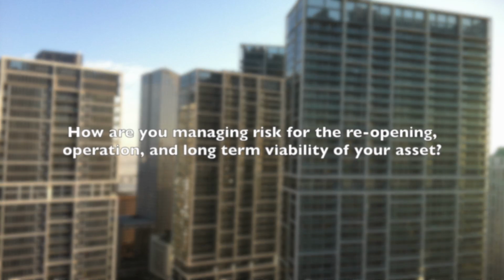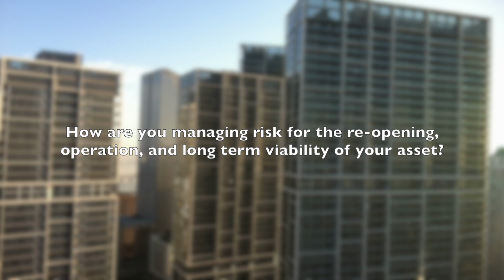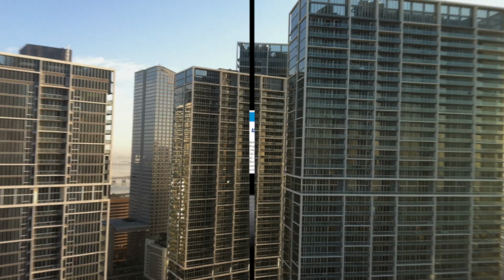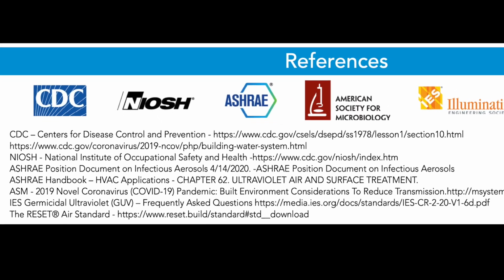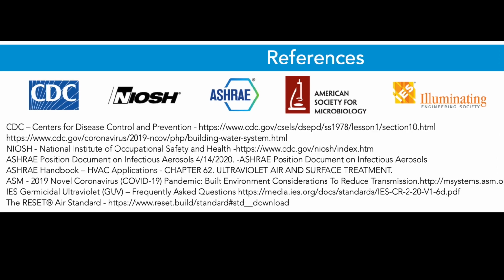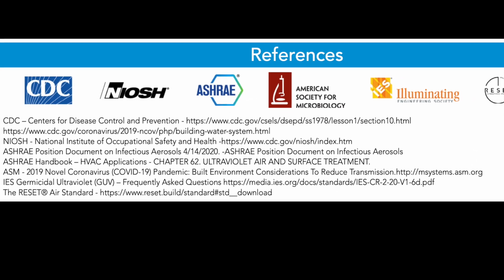A well-designed HVAC system can reduce the risk of exposure to aerosolized virus particles. We advise building owners to use the recommendations of professional societies like ASHRAE with respect to HVAC and medical experts like CDC and WHO with respect to the virus.